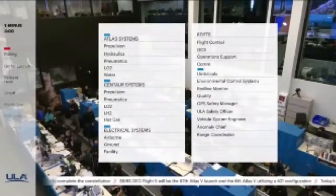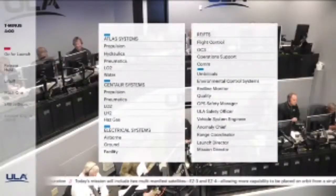Proceeding with the count. ALC, verify T0 is set for 1737 Zulu. Verified. Polling is complete. The ULA launch team and the Space Force mission director are go for launch.